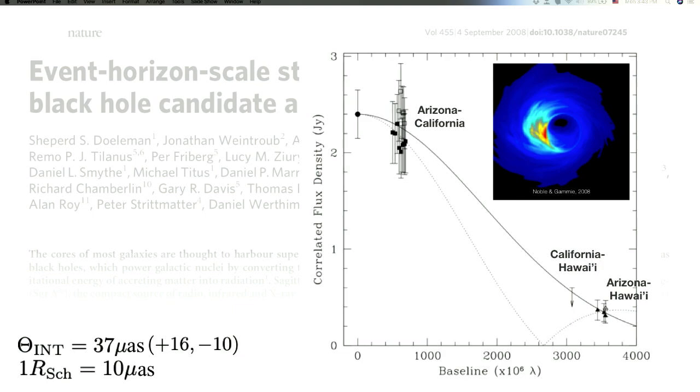and that size is event horizon scale. I'm just going to note that there's a dotted line there, and the dotted line has a bounce in it. And you'll see that bounce again in some of the later presentations. It also fits the data, is the point. We had so little data that you could fit many models to it.